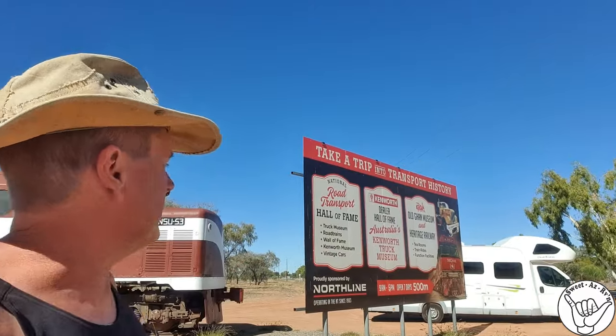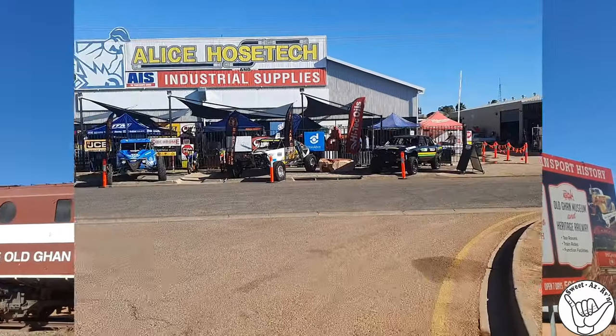Alice Springs from the Coober Pedy end, you're greeted by the old Ghan train. The old relic's been rested up here for everyone to see as they come on in. It's also an advertisement for, I think it's the Railway Museum, is it? For the transport history. Alrighty.